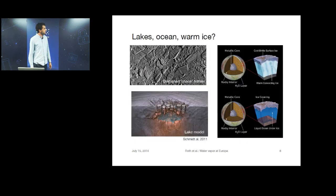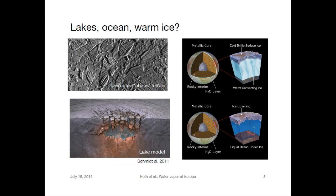We also have chaos terrains, like the Galileo image here in the upper left, with ice blocks that seem to be tilted and displaced, shifted from their original position. And these terrains could be pretty well explained by lake models, so a pretty shallow local lake below the frozen surface, and these ice blocks break apart and tilt over and move around, floating on this lake.